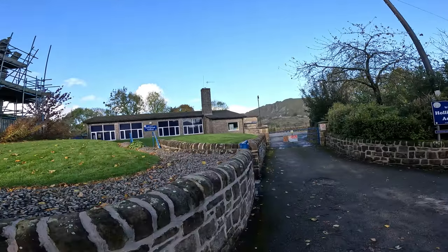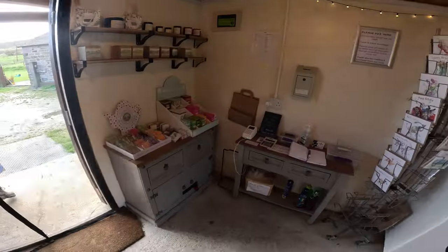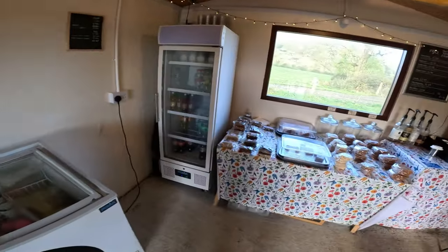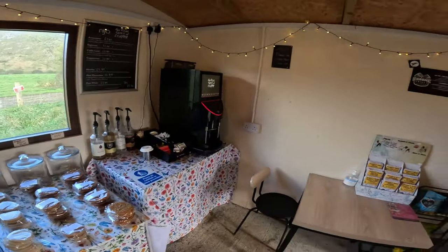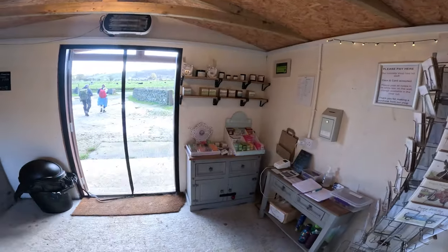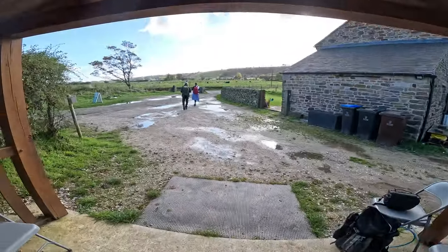What a great spot to go to school, mate. Look at that. What a view. A cool little honesty shop. You've got ice creams, you've got drinks, you've got these cakes, coffee machine. Fantastic. I've had a Fanta, that's all I'm going to need today. But yeah, worth dropping in there.